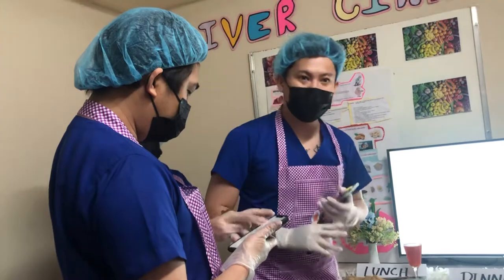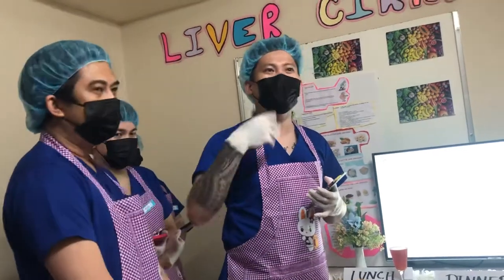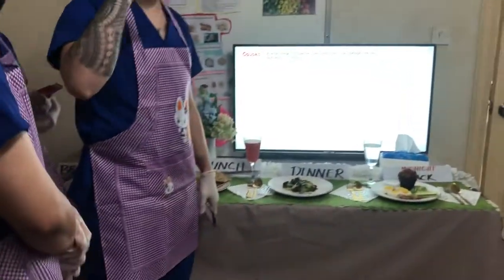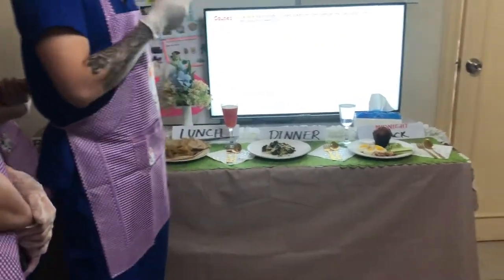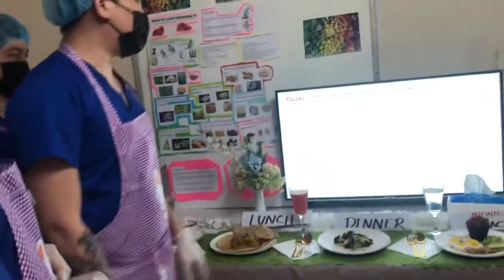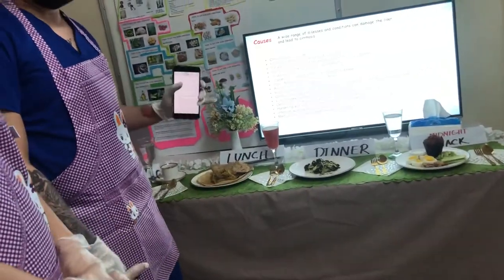Then, causes. A wide range of diseases and conditions can damage the liver and lead to cirrhosis, such as chronic alcohol abuse. So yung mga tumador, yung mga mahilig sa alak. Sinasabi ng YOLO, you only live once, but your liver just once. So yung mga masyadong umiinom ng alak, ito yung isa sa nagpo-cause na nadadamage yung liver natin. Then chronic viral hepatitis, B, C, and D.